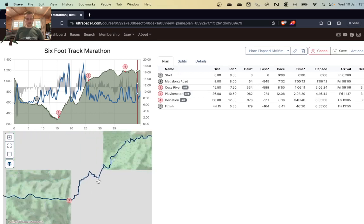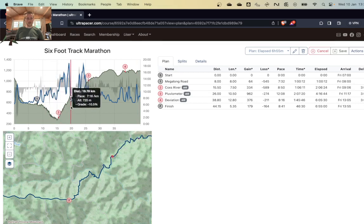Next, lots and lots of climbing, all the way across these climbs here. Ultra Pacer has automatically taken the pace down for those sections to incorporate the hills. The worst here, it's saying 18 minutes and 56 seconds a kilometer at the steepest points, which you're going to be going faster than. Honestly, that's a very slow walk pace up those sections. So it's fairly conservative, but you need to make sure you're not going to cook your quads and your legs throughout this process.